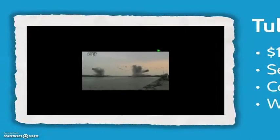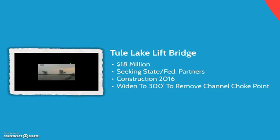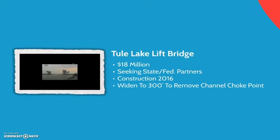But the foundations remain and constitute a navigation choke point. Although we are seeking federal and state cost sharing, the Commission has budgeted $18 million and is proceeding with the permitting for foundation removal, another significant infrastructure investment that will improve operational efficiencies for the port's customers.